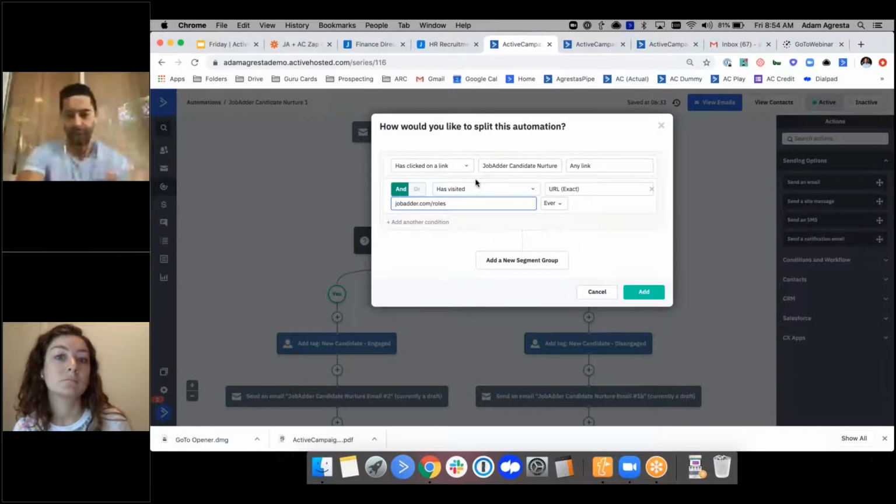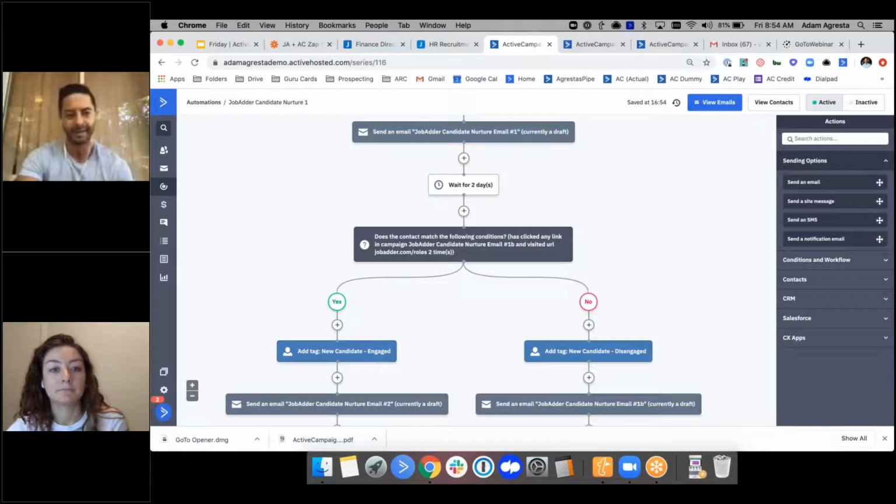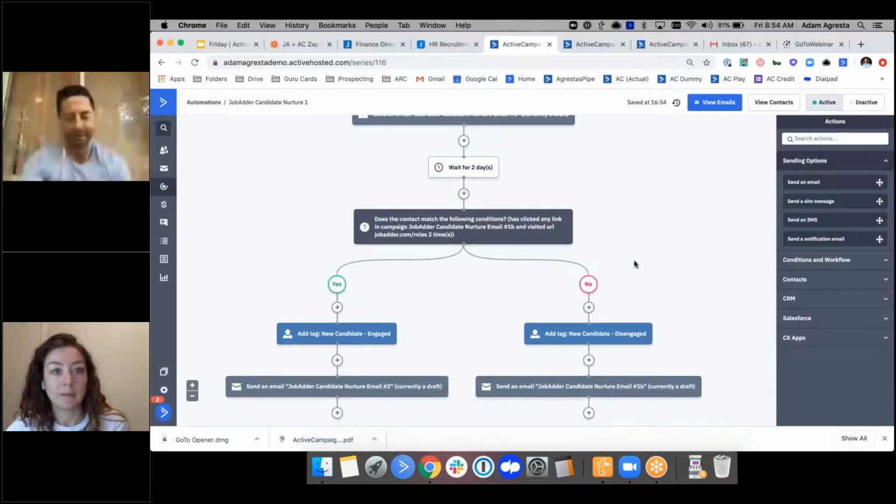You can do all of those, and you can make the condition in addition to that, whether or not they've visited your site and whether or not they've visited 2 to 5 times. So you might want to only track people that are super engaged. And if we add that as a condition, you can see what that's doing. So it's like, we're waiting 2 days. Have they done all of that? Because if they have, let's either do this or let's either do that. And that's super powerful.